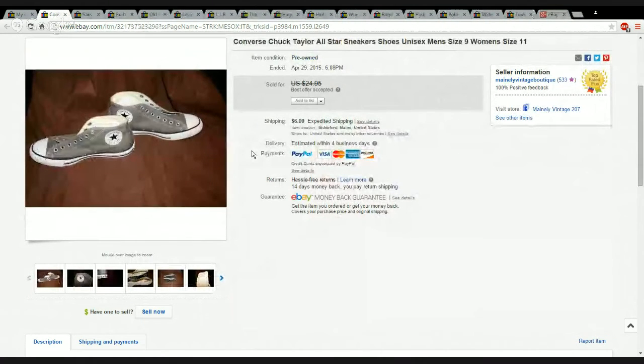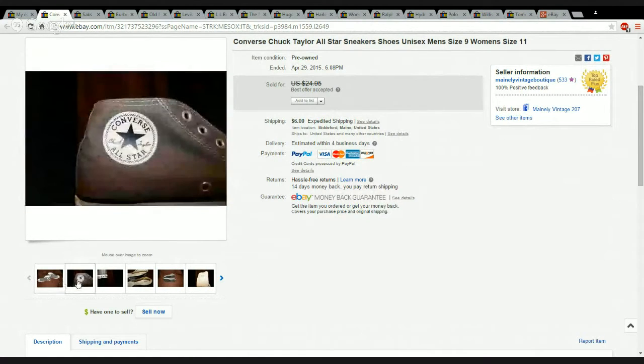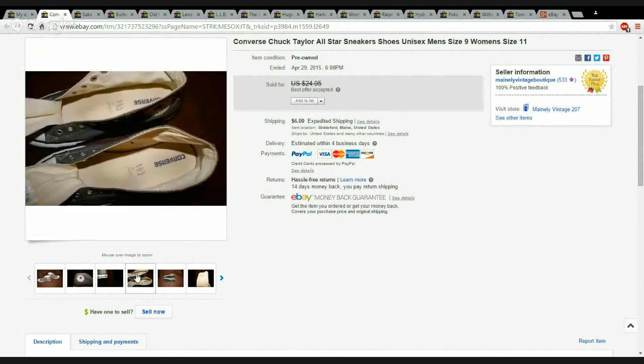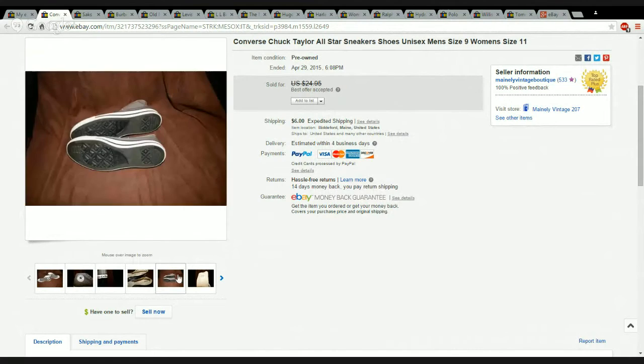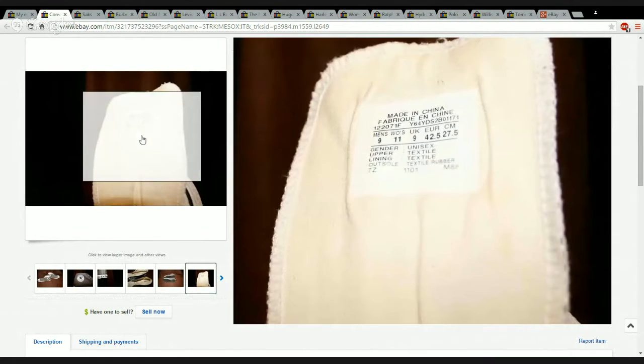Next up is a pair of shoes. I don't sell too many shoes, but I found these at a Goodwill outlet, so I was in these for less than $1. Just a nice pair of Converse Chuck Taylor All Stars. I don't know too much about shoes, so I priced them with what they were selling for. They didn't have the laces. They're unisex shoes, so men's 9, women's 11.